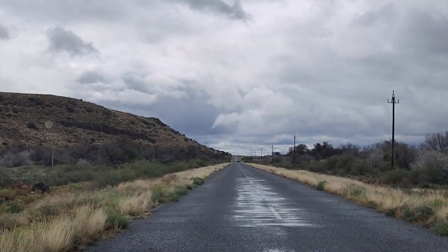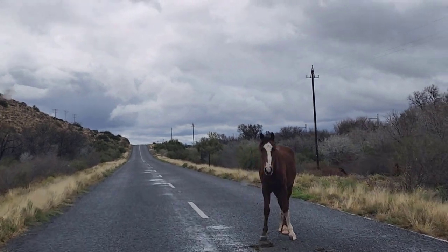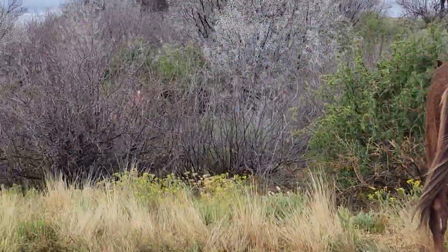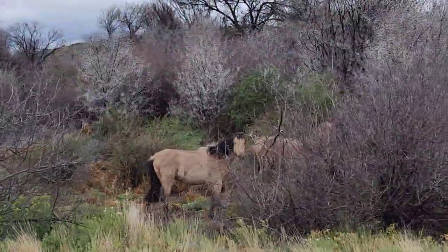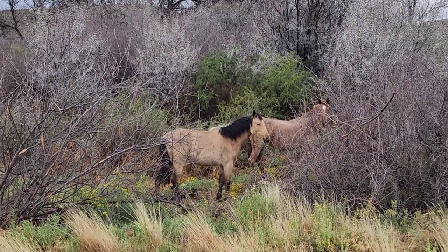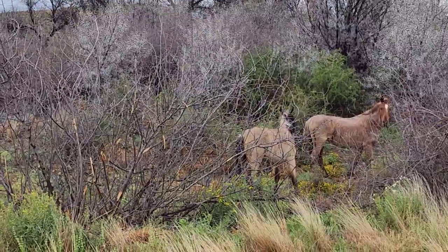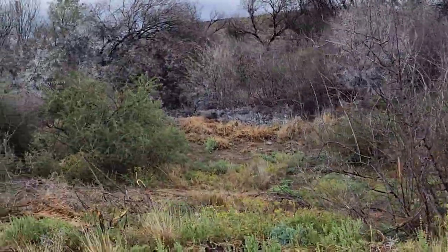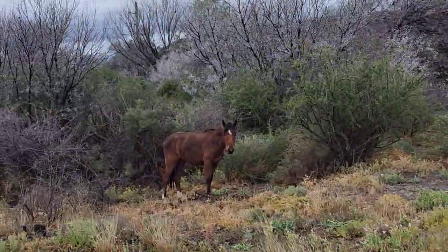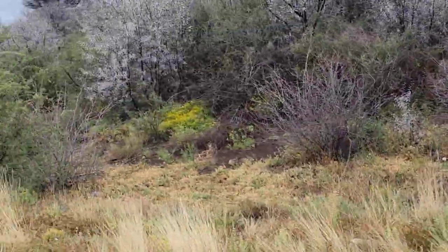Is that a horse? Looks like a horse in the road. Two horses. And another. Hey, old chap. Hello. These are wild horses. Definitely. Look at those cool colors. Oh, they're gorgeous. Amazing. This one's beautiful, eh? Look at that one with a white diamond. This is incredible, eh? They are like wild horses, just roaming around you. Wowee! Cool. Okay.